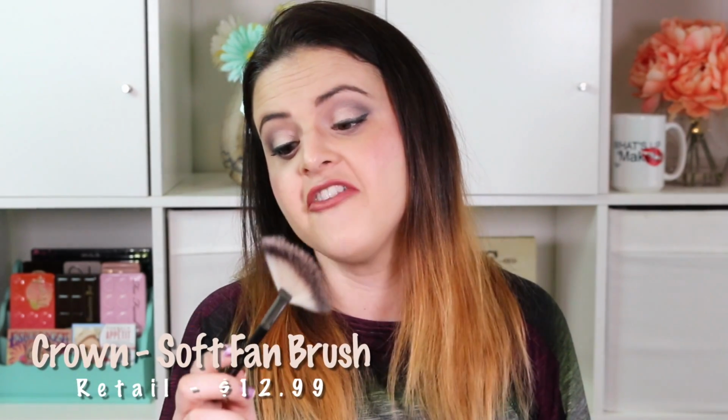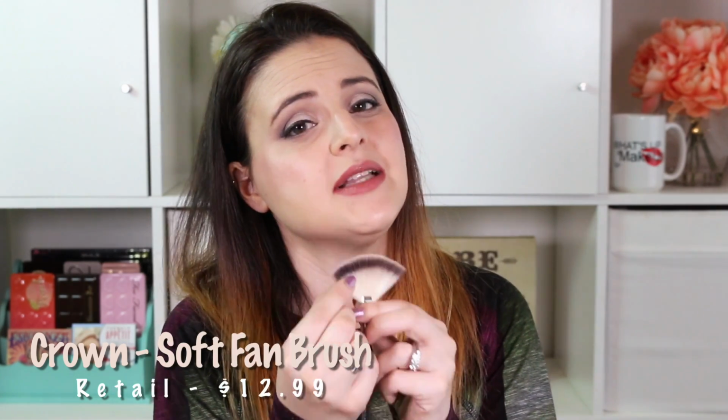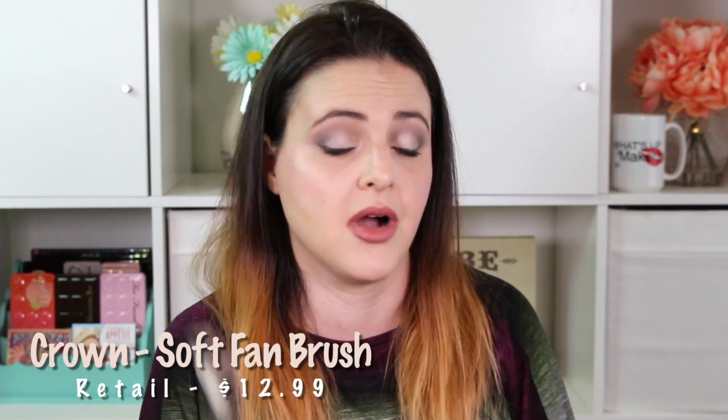Next up is a product that I was quite concerned about whether I would like it or not, and it is the Crown Brush Fan Brush. They call it the Deluxe Highlighter Fan. It's very thin, and I tend to like this size of brush, but I like them to be a little bit thicker because I want it to be able to pick up product. But I ended up actually really liking it.